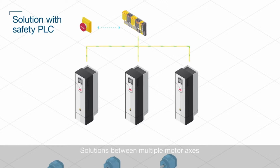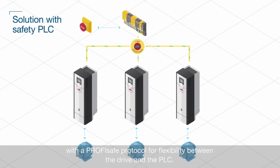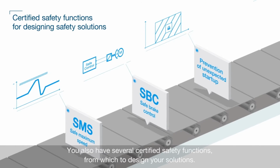Solutions between multiple motor axes include a safety field bus module with a PROFIsafe protocol for flexibility between the drive and the PLC. You also have several certified safety functions from which to design your solutions.